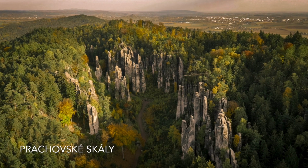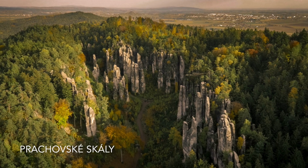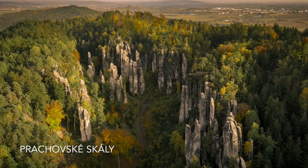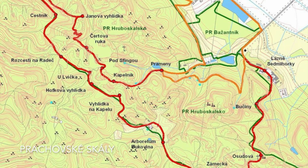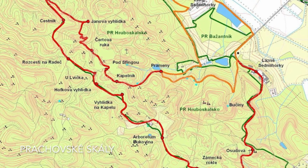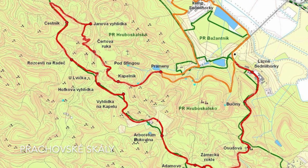Prachov and Ryboskalsko. Prachov and Ryboskalsko are rock formations that have fascinated visitors for centuries. The Prachov rocks offer picturesque views of the wooded landscape. Ryboskalsko, with its distinctive rock towers, has been the inspiration for many fairy tales and legends.